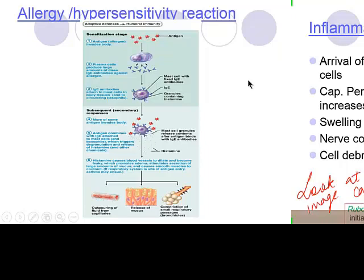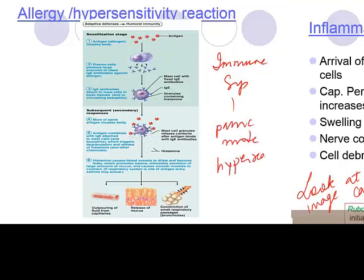Let's look at this, which is allergy and hypersensitive reaction. You may have all experienced this living in Florida, especially now when the pollen count is really high. We all have the sniffles. So let's see what happens. There are 2 stages which happen in this hypersensitivity reaction or allergy, and this is a case where the immune system goes into panic mode. Or it hyperreacts. That's why it's called hypersensitive reaction.